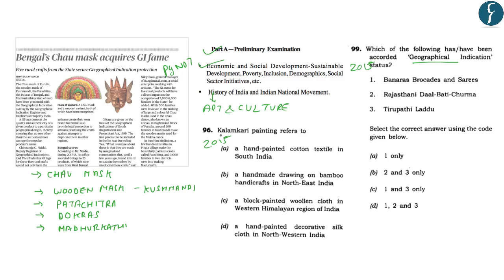In the year 2015, a similar question was asked about the Kalamkari painting. So the question reads, Kalamkari painting refers to a hand-painted cotton textile in South India. This option is correct. So a similar question can be asked in the preliminary examination based on the 5 arts that we have discussed. In the year 2015, again, another question was asked, which of the following has been or have been accorded the geographical indication status? So the questions based on geographical indication status are also important.